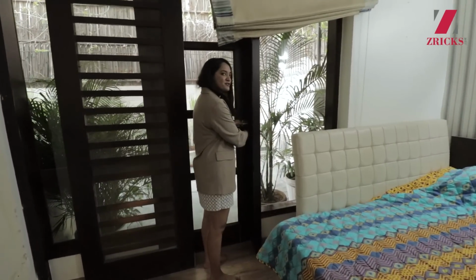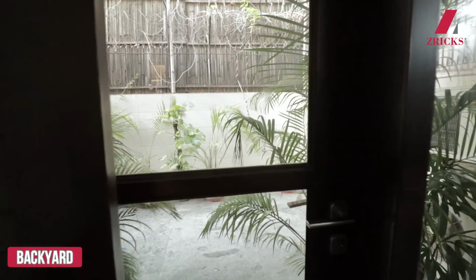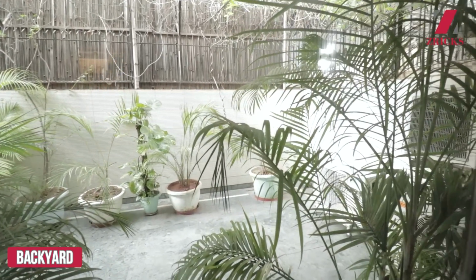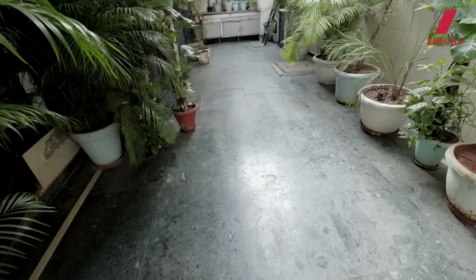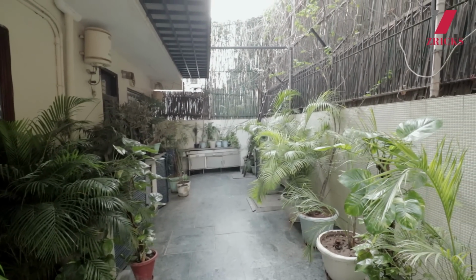Now this is the best part that I love about any house, having an exit from the room towards the open area. So ये काफ़ी बड़ा open area है. One can actually create a garden here. What they have done is they have put a lot of different plants and trees here.